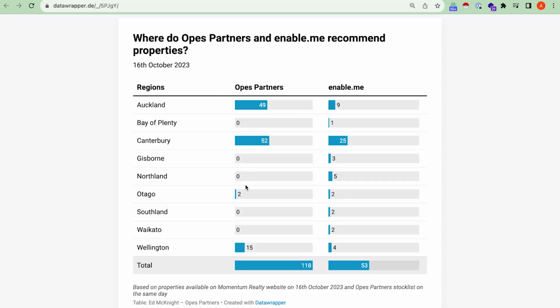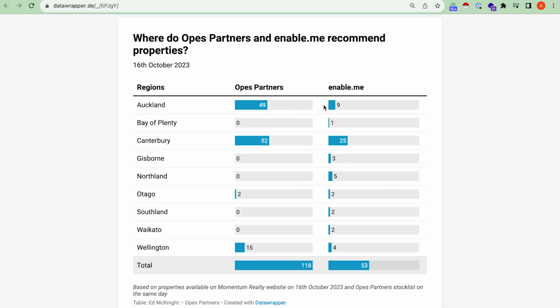These are not the areas I'm recommending right now. I'm currently really big on Auckland, Canterbury, parts of Otago, parts of Wellington as well. Now, to be fair, EnableMe also recommends properties in those areas, but not as many. We've got 49 properties currently in Auckland, they've got 9, we've got 52 in Canterbury, they've got 25 right now. So Momentum Realty and EnableMe do recommend a higher number of areas than we do here at Opes.